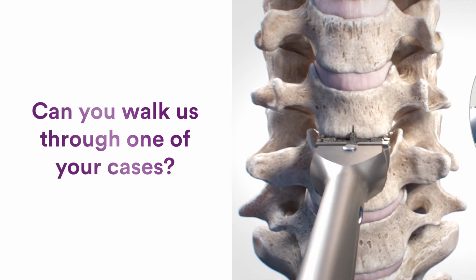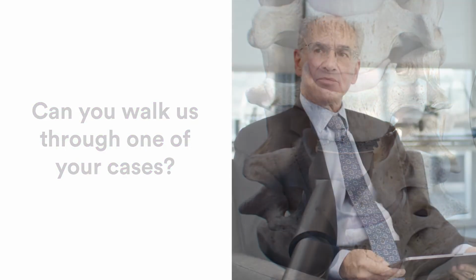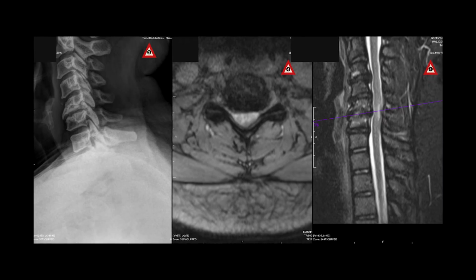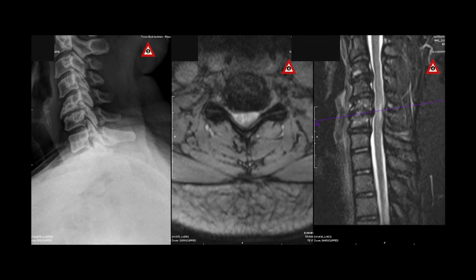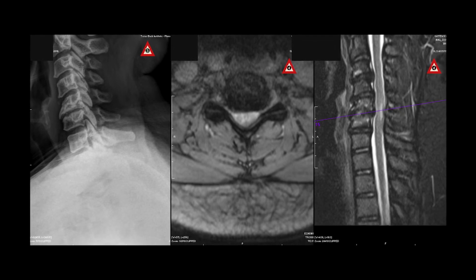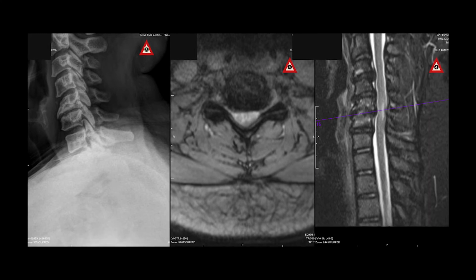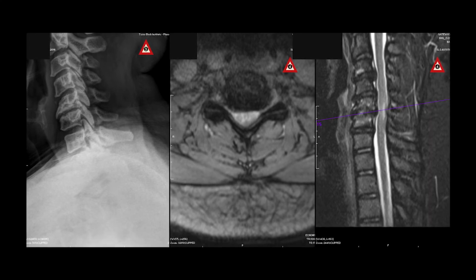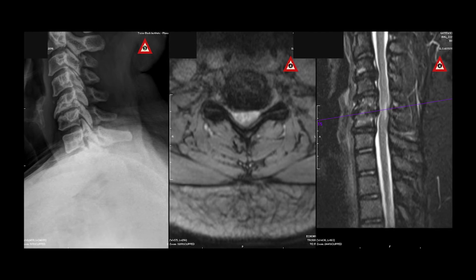To illustrate some of the advantages of the Simplify disc, I'd like to present a 2-level case that I had recently done. This is a 43-year-old woman who had neck and left arm pain and also complained of bilateral hand numbness. So if we can look at our pictures here, you can see the C5-6 disc was pretty degenerative, and I just showed the axial on the one showing the stenosis. But more importantly, on the X-ray on the MRI scan on the right, one can see significant myelomalacia.